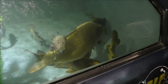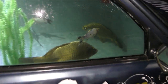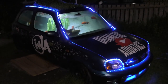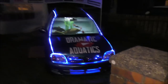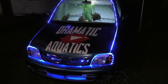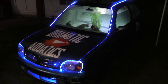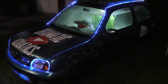They go well in any carp fishery, them. And they look pretty chilled in there as well. It looks mad. Most people have a few bushes, a little bit of grass in the front garden. They might even put a pond in there, but Andy's chosen to put a carp fish tank in his garden.